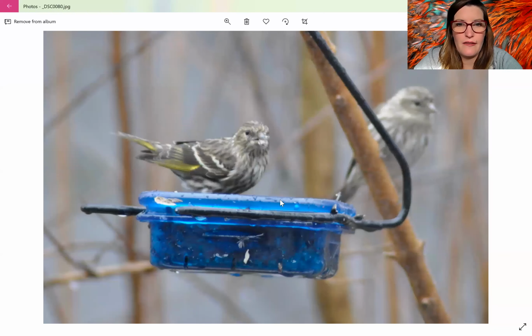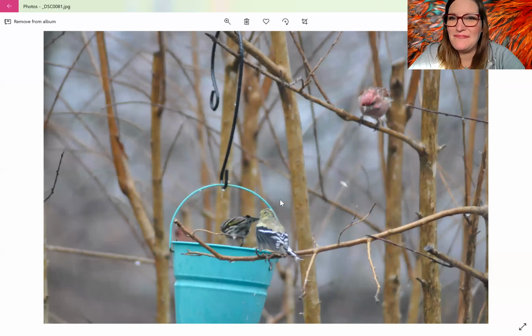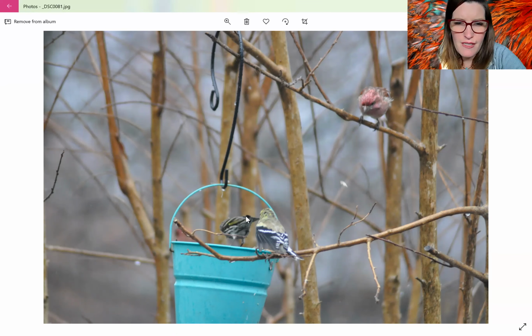Here's another look at the pine siskin. I have lots of pine siskins right now. Let's see, let me get out of the way, a purple finch coming in to get some food. This is definitely going to be a goldfinch. You can see that really obvious white wing bar contrasting with the mostly black wing. And this looks like the rear end of a pine siskin.